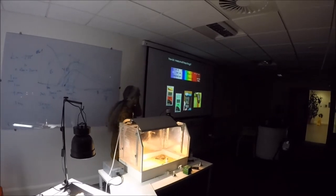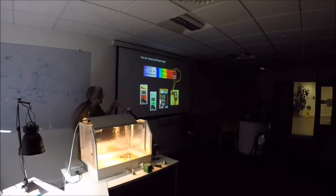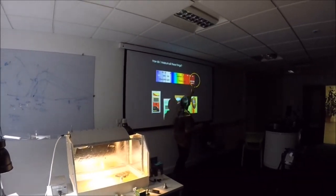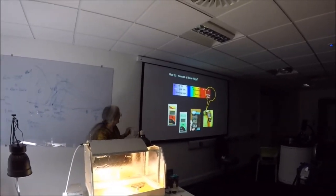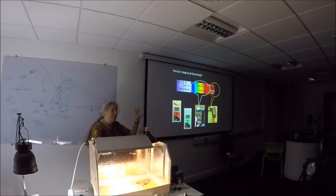So how do you measure it? We've got all these different meters. They all do different things. The infrared meter actually, as Ron's pointed out, is not looking at the red light, it's looking much further down, but it's still measuring the temperature. The lux meter is measuring visible light in the human range.